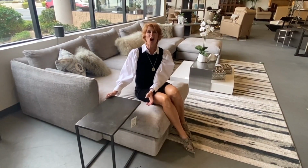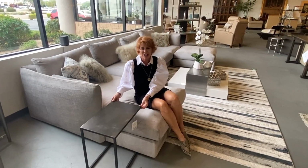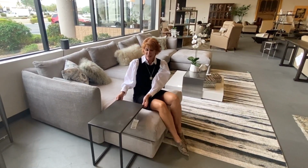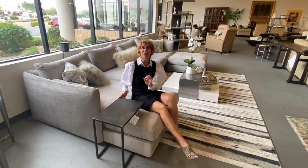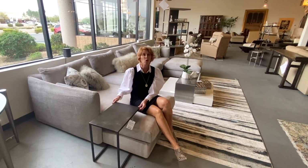Sometimes side tables are all about convenience. I love it when you have a sectional or a sofa and you just need a little table. You can have one of these slide tables. They don't take up any extra room in your house, and they're perfect to put down a glass of wine, a cup of tea, or the book that you're reading.